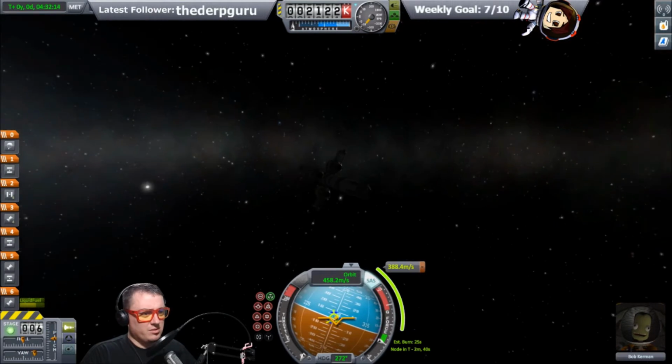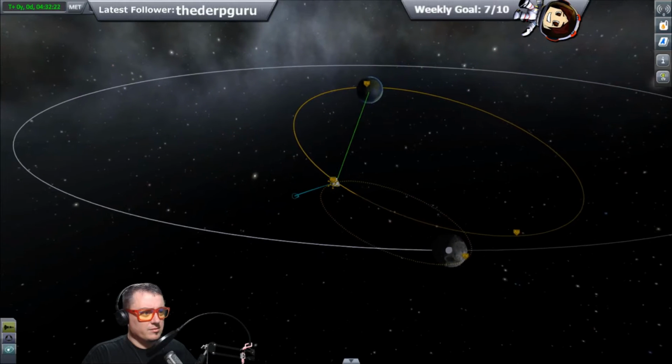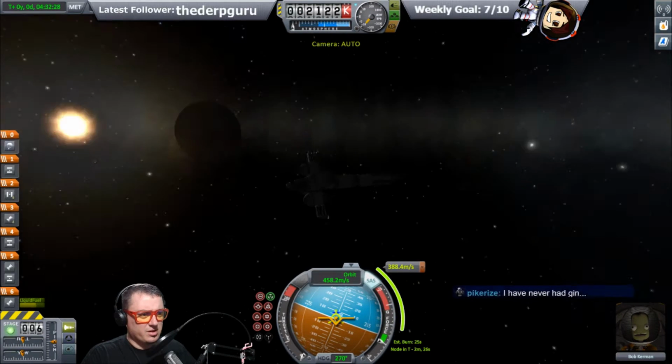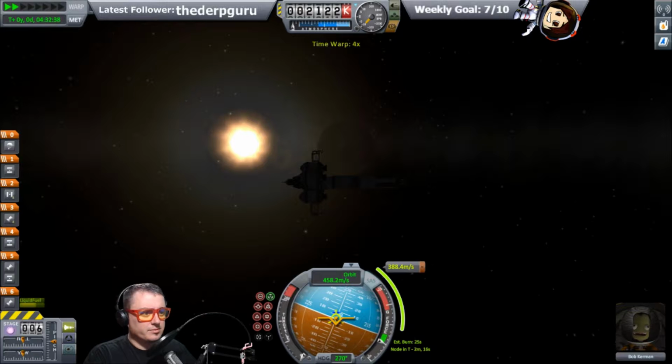There's the moon. What happened to our planet? Is it behind the moon? Let's look here. No, where's the sun? There's the sun. So it's back behind us this direction. There it is. There's Kerbin. Here's the moon. We're locked on our target here. Let's get down below a minute since we're on our maneuver. We're just watching the time here. And fire away.